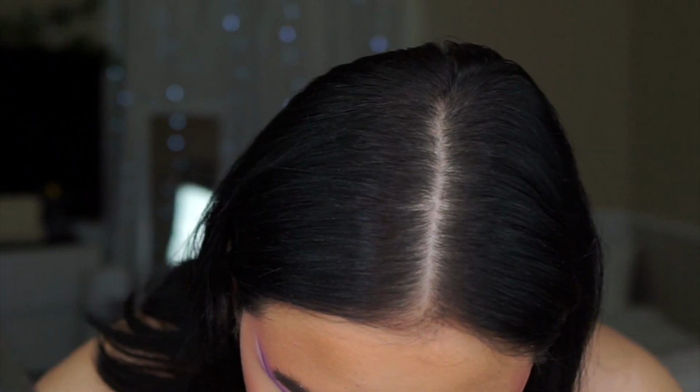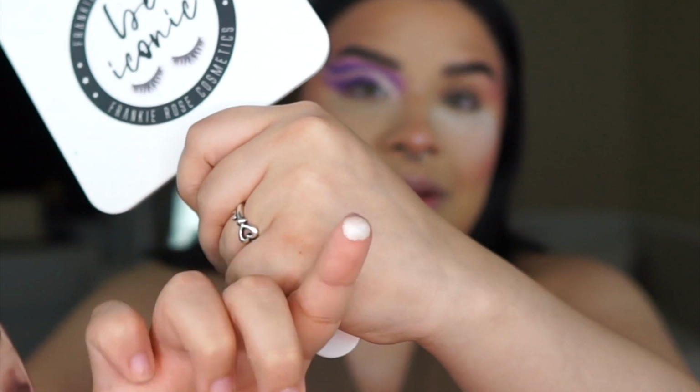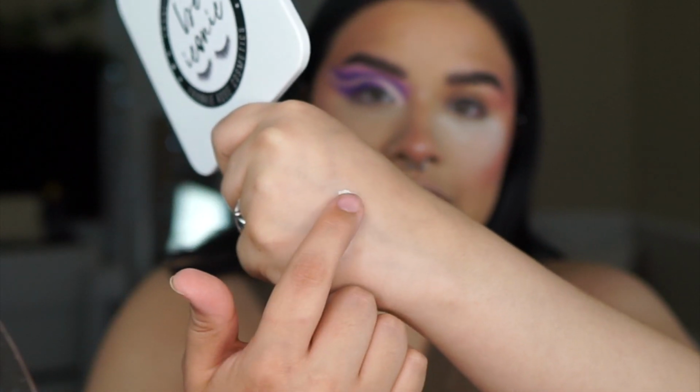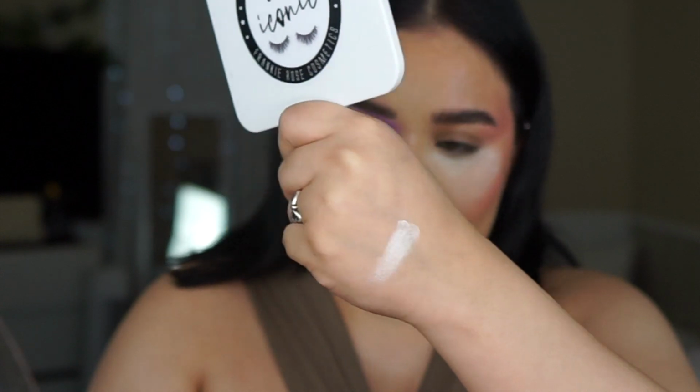11, I think that is. Yeah, that's 11. And I'm going to take my fingers like how they suggested. Look how pigmented that is. Look at that. Let me do a better swatch because I barely touched it. Wow, that's really eye-catching.